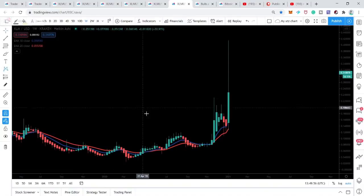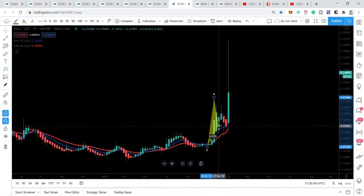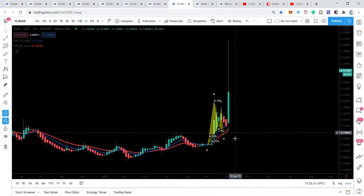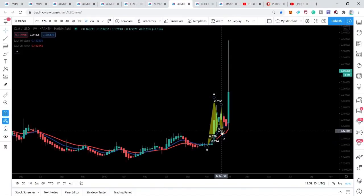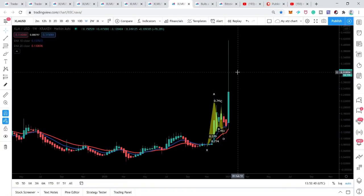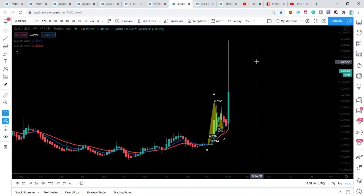Let me show you this move again. This was the initial leg and it retraced between 0.382 and 0.618. And here there was a very small difference, because it should have retraced between 0.786 and 0.886, but here it has retraced up to 0.774. That is a very small difference, and it is acceptable for the bat pattern. So after retracing here, it turned very strong bullish. And now you can see that this is completely parabolic on the weekly chart.